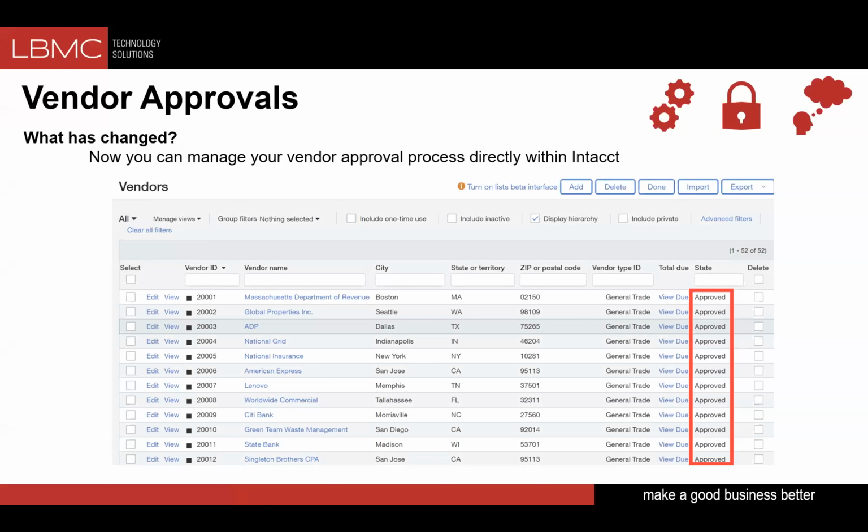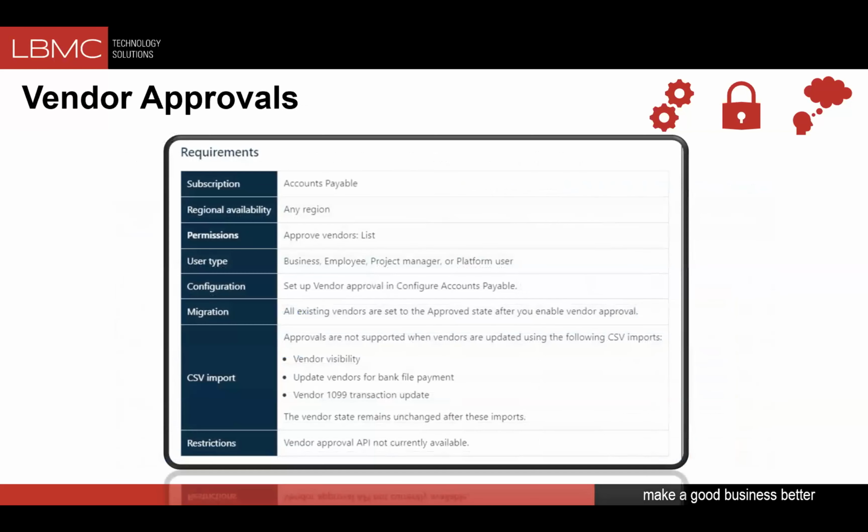You know, before this, one of the ways we were able to kind of get around this and sort of have an approval process is we would typically build maybe a smart event that would trigger an email anytime someone put in a new vendor. But there is no need for that now. We have the ability to do vendor approvals within the system.